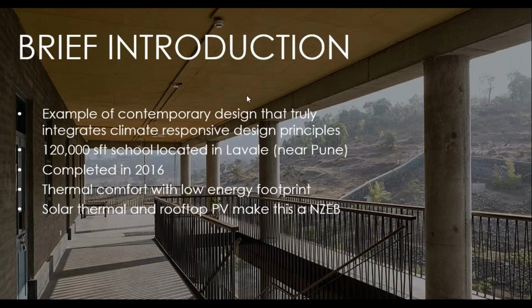A little introduction before we jump into the actual presentation, so it gives a context. This 120,000 square feet building has been recently completed in 2016. It is located near Pune, which enjoys a relatively comfortable climate compared to Mumbai. With a site like this, as you can see in this picture, where just about anything could be built, we are intrigued by the way this project has taken shape and with such a low energy footprint. And thus the provided solar hot water and rooftop PV is actually sufficient to meet the energy requirements, making this a truly high performing net zero energy building by design.